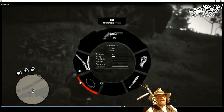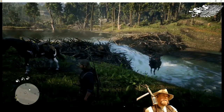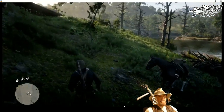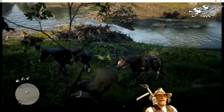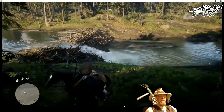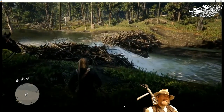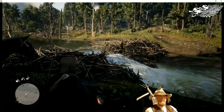And then I thought, you know what? I could use a stick of dynamite. So I'm sure many a man has blown up a beaver dam in the 1880s using a stick of dynamite. Then I'm trying to whistle the horses out of the way. Like, I don't want to blow my horses up after I shot my best horse. I can't believe it. All right, so we'll watch this, and then I'll show you how I was successful.